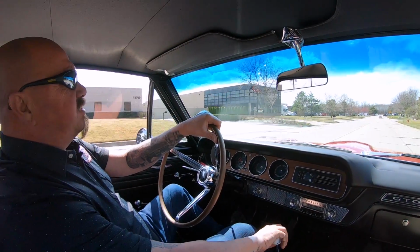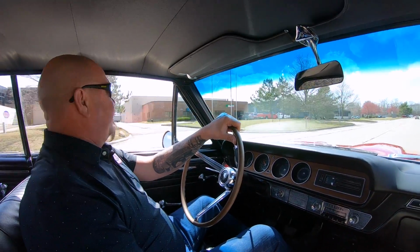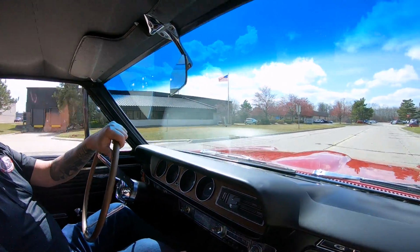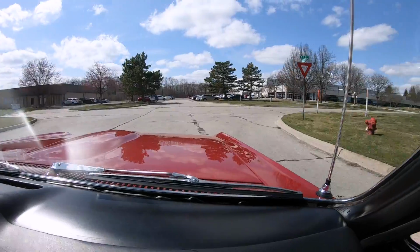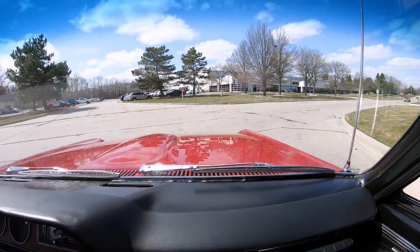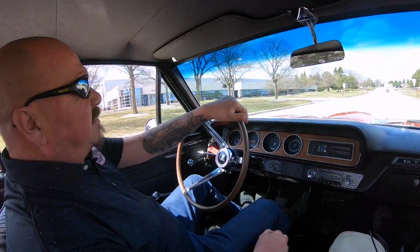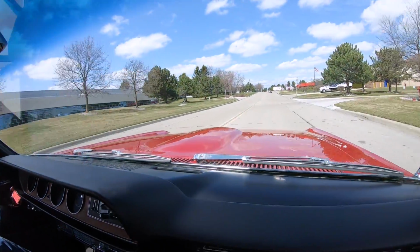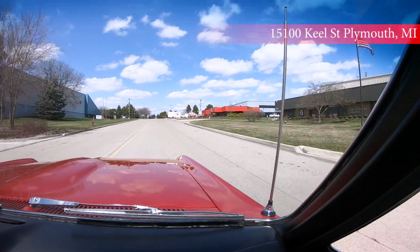So we're about to do something that nobody does to all their inventory. At Vanguard, all of our inventory goes up on the lift and we check out the bottom sides and we show them to you. We want to make sure you can see exactly what you're getting, and we are proud to show you the bottom side of any of our cars. Now we're coming up on the shop right now. We're at 15100 Keel Street in Plymouth, Michigan.